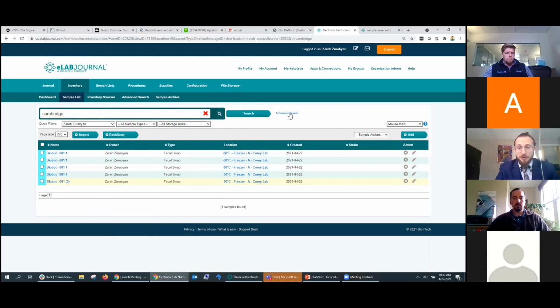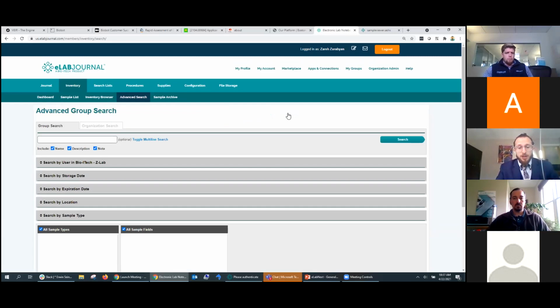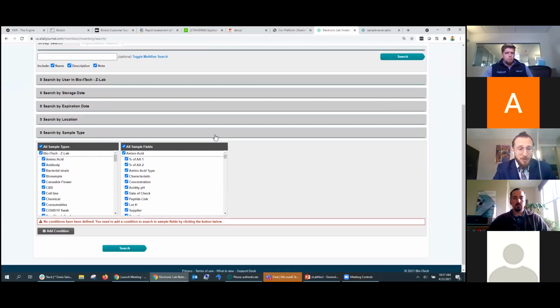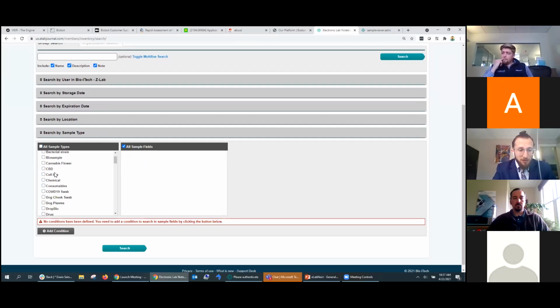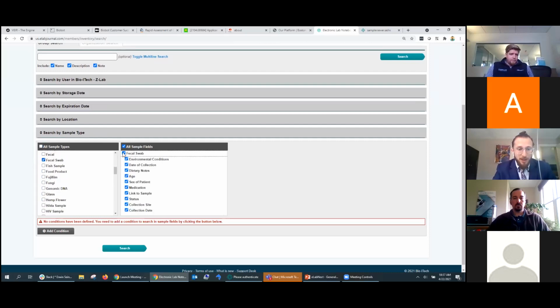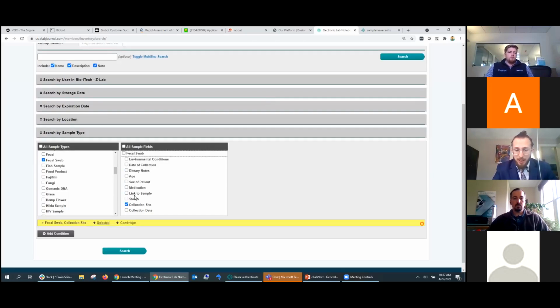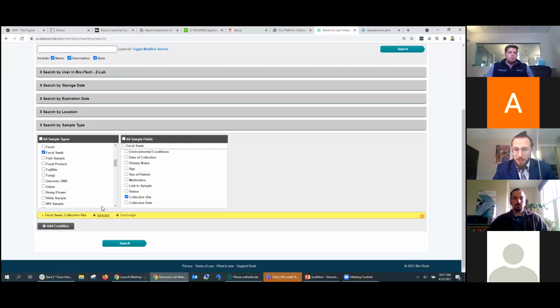And if this is not enough for you, then you would go into the advanced search and really be able to pinpoint very specific samples and their specific fields in a conditional manner. So for example, here, if I'm only looking for my fecal swabs, I'll collect that. And then I want to see the collection site only. I add the condition. And now I'm able to choose that option for me to search by. Needless to say, you can add all kinds of conditions in here along with these with toggle multi-line search. Now press search.